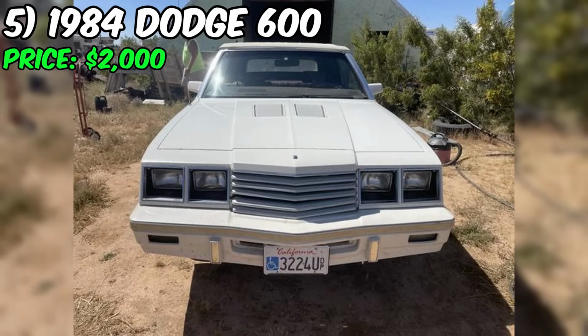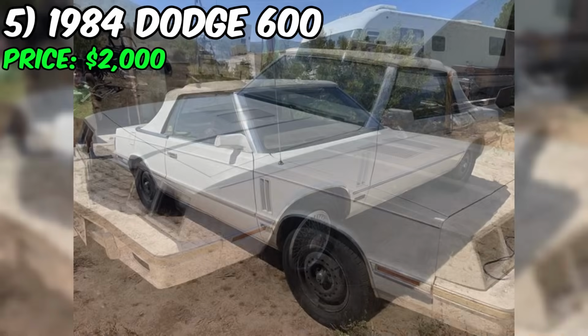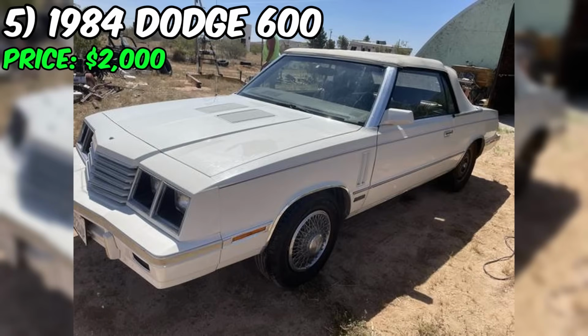This Dodge 600 is rocking a 2.2 multi-port fuel injection system that's turbocharged for some serious power. And with a rear-wheel drive, you know this baby is built for some fun driving experiences. The exterior is painted a clean white color that looks great with the new white convertible top. And when you peek inside, you'll find a red interior that's just begging for you to take it out for a spin on a sunny day.